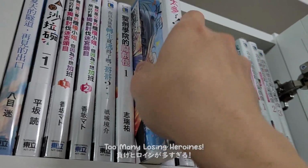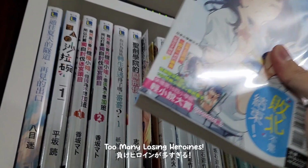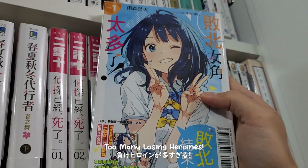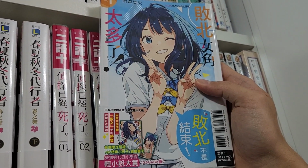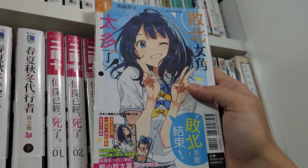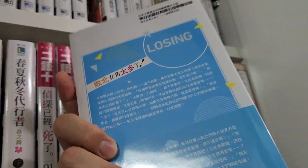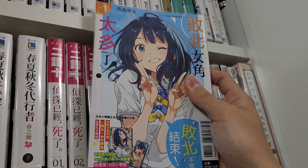And then we have Too Many Losing Heroines. It's a rom-com series that I enjoy a lot. I think it's a very unique series because all of the heroines in this novel have been rejected in some ways before. I had some really good laughs out of this series, and it's a lighthearted read. I would recommend this to anyone who enjoys rom-com. You won't be disappointed by this.